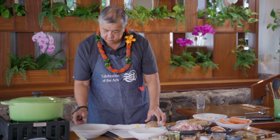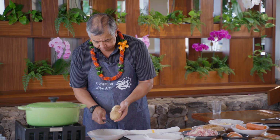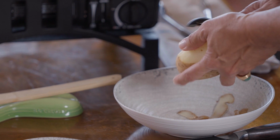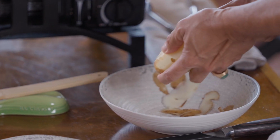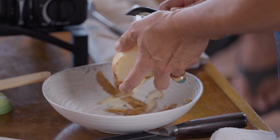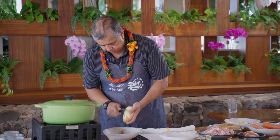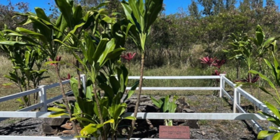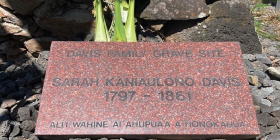Yes. One of the neat ties that Derrick has to Kapalua itself is the fact that his family heritage were the Konohiki. They were the land keepers of this area. And this goes back to the days of Kamehameha himself. And we have evidence of that through a burial site here, not only of Honokahua, but of the princess herself that lays at rest here at Kapalua. You want to talk about your... Yeah, my 4th generation grandmother is buried just off the property. Her name was Sarah Kaneolono Davis.